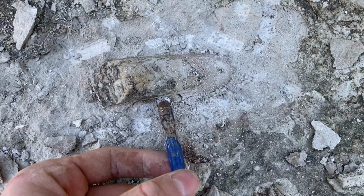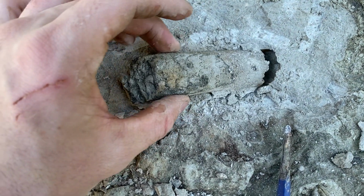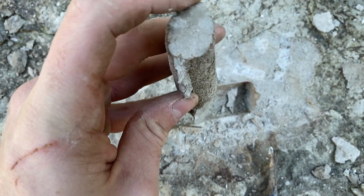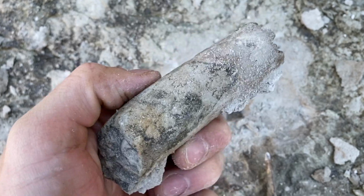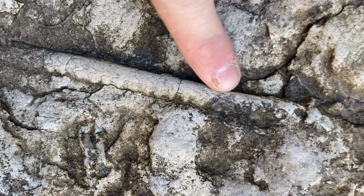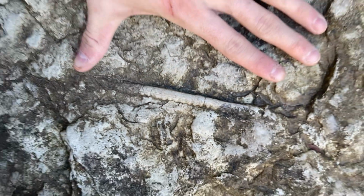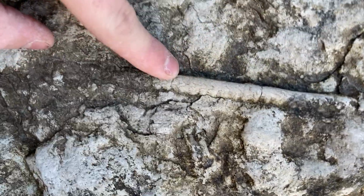After chiseling a lot, it just popped right here. So let's lift it up. There you go. You can see the sutures there. All right, with some cleaning, this is going to be really beautiful. Look here. Here is a Baculites. You can see those worn away sutures right there. And this is a really long, thin one. I'm amazed that this managed to handle the stresses of life in a Cretaceous ocean.